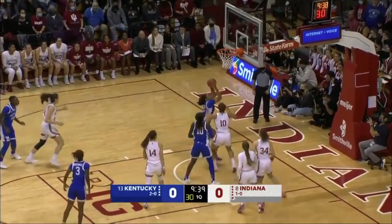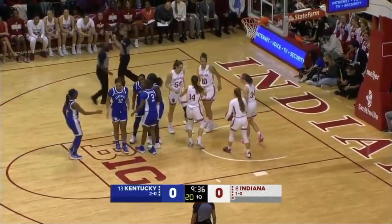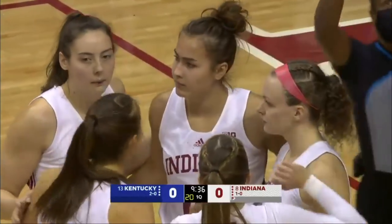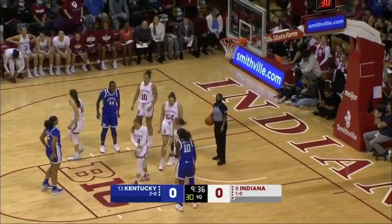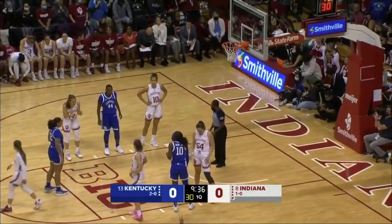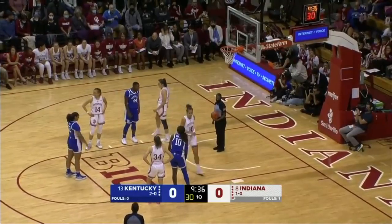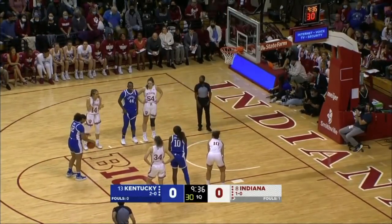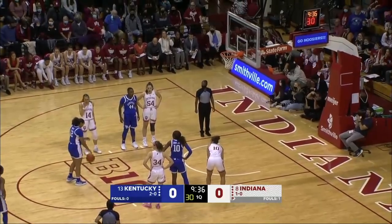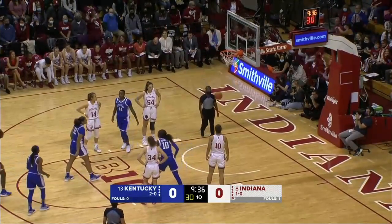Dre'Una Edwards, a couple of shots won't go in. Treasure Hunt with the rebound under the basket and draws the foul. That foul's going to be on Alexa Golbe. Indiana does have some size inside and a little more depth down low than Kentucky does. When you have Mackenzie Holmes and Alexa Golbe, that's 6'3" and 6'5" underneath that are true post players. Right now on the court for Kentucky, none of those players are true post players. Treasure Hunt gets the first.